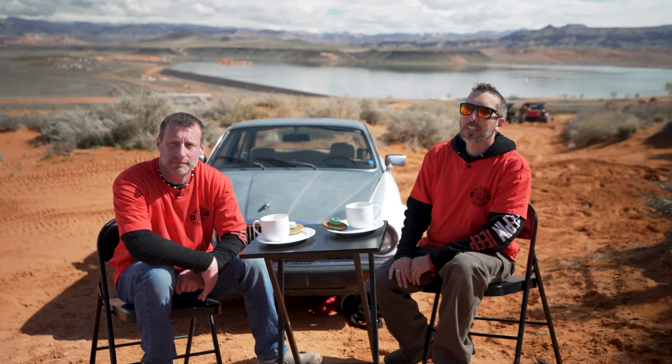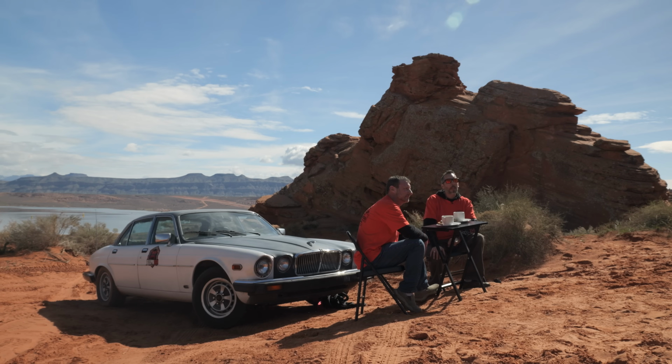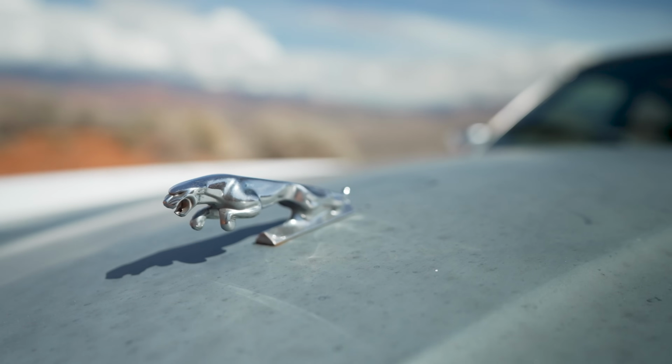Everybody knows that I am a Jeep XJ fanatic. So whenever we decided to build something for the onX Build Challenge, I thought, why not build something crazy? You know what would be crazy? If we brought another type of XJ. This one isn't a Jeep XJ, but it's a Jaguar XJ.